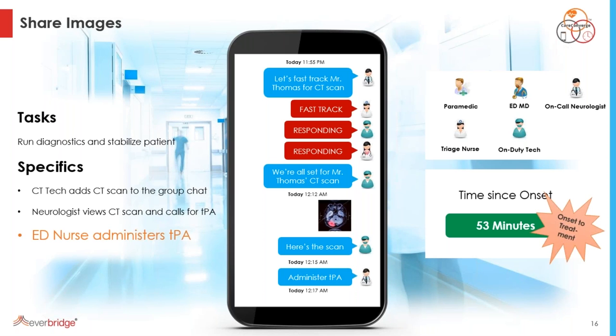And then in our example, we had him remote, where the ED nurse is going to administer the TPA. In our scenario here, we have 53 minutes in time since onset of the treatment. In most cases, most folks are really measuring door to needle time for a stroke, obviously, and in our scenario, that would have been under that 30-minute window. And I know Dr. Habash is actually going to share some actual examples from clients where they've had that kind of a significant impact on that door to needle time.